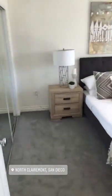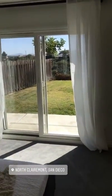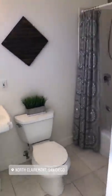And then here would be the master, again, with the staging. I love the slider out to that beautiful yard and an ensuite bath. Hopefully our client from out of town loves it, but if he doesn't, it's on the market.